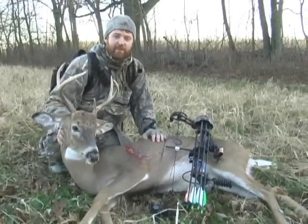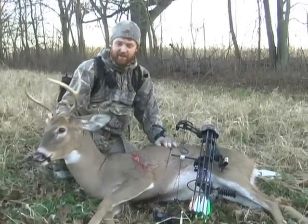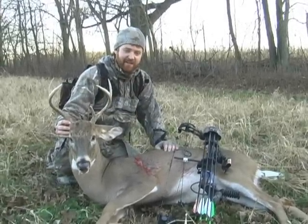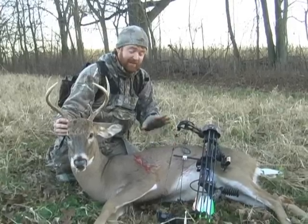So November 14th, 2009, I am tagged out with a buck that might not make a lot of hunters happy, but for me, in the last few years that I've hunted, I'll take this deer this year, and I'm going to put my tag on him, and I'll be honest, I'm wanting some deer meat.